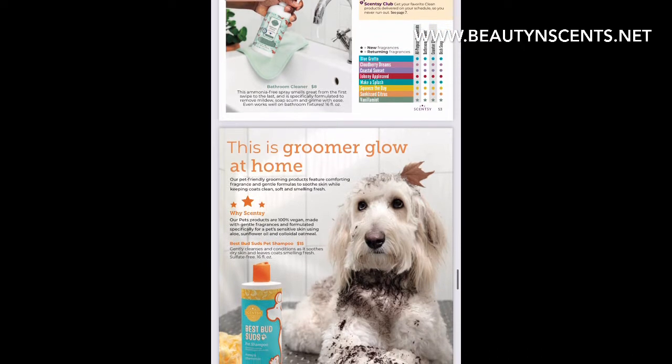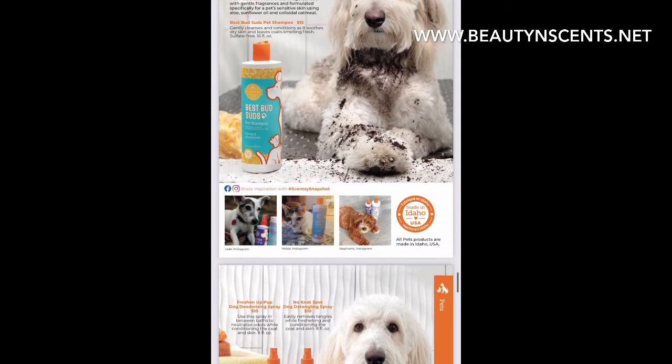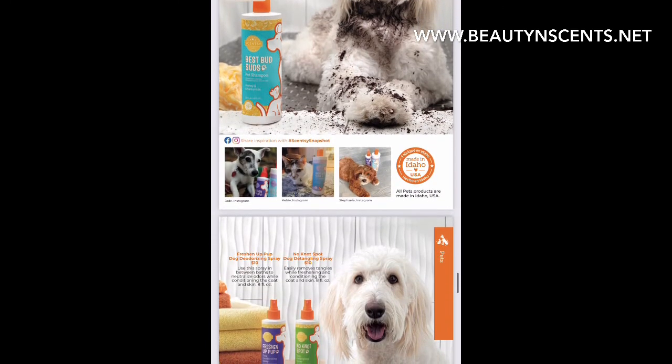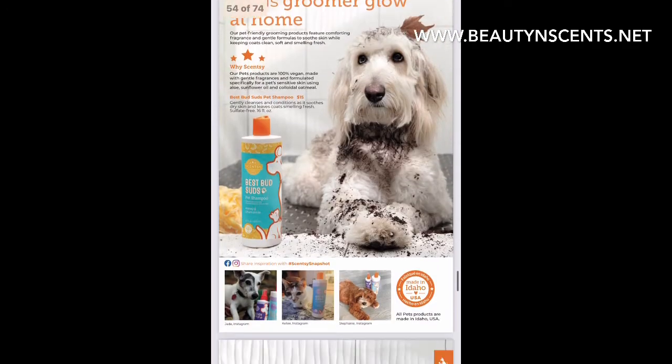And then, oh, I love him. Look at him. He needs some pet shampoo for sure. We have the pet shampoo. Best Bud Suds. We also have our Freshen Up Pup and our No Knot Spot Detangling Spray. Look how cute he is now that he's so clean.